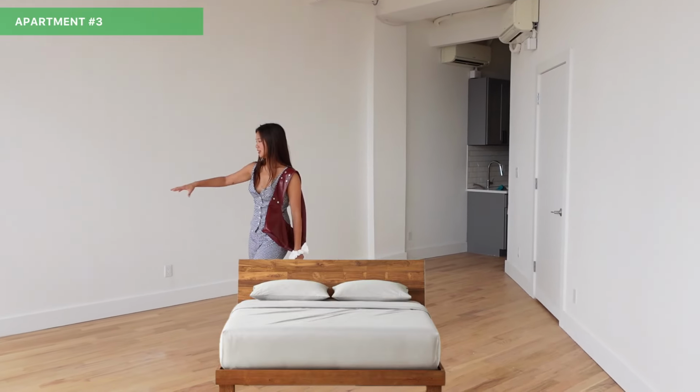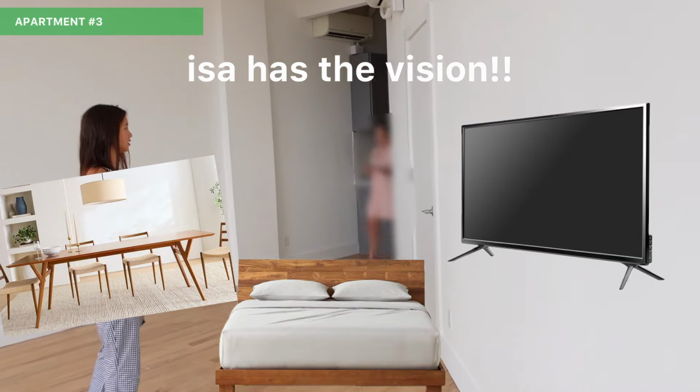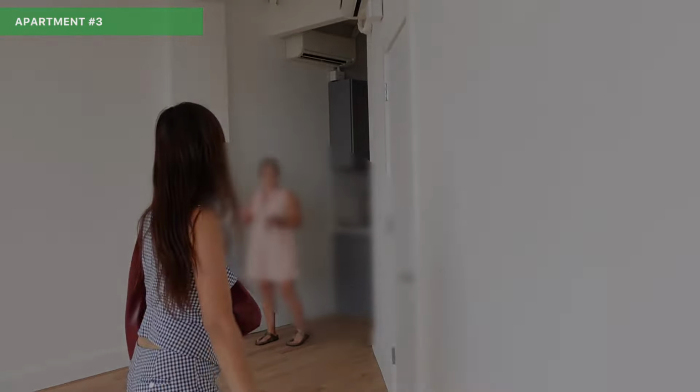Bed there, dining table here. Yeah. And then a TV there. Is it just for you or both of you? We're both looking. We're both looking.